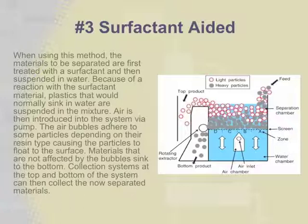Because of the reaction with the surfactant material, the plastics that would normally sink to the bottom are suspended in the liquid. Air is then introduced into the system via pump, and the air bubbles adhere to some particles, depending on their resin type, causing the plastics to float to the surface. Materials that are not affected by the bubbles sink to the bottom, again based on the resin type. Collection systems at the top and the bottom of the system are then used to collect the separated particles, and you can see a small schematic of that on the right.